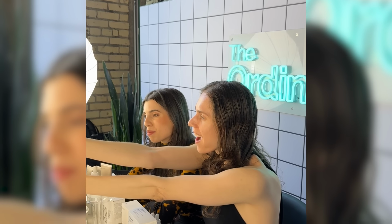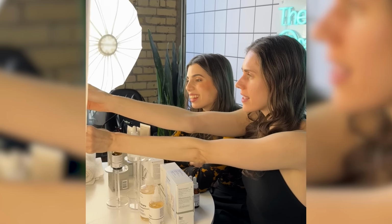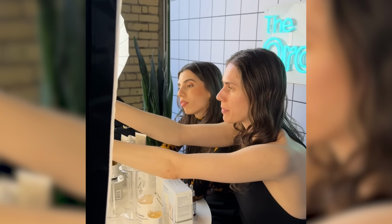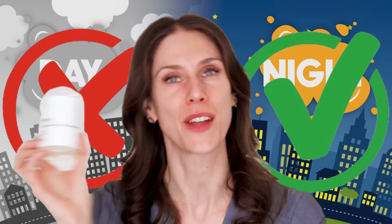I actually did a live stream and I basically doused my entire scalp. I doused my entire head in glycolic acid toning solution. And I loved every second of it. But this is a phenomenal choice from The Ordinary, but you should use it at night, not during the day, because again, it is an acid. So always use it in the evening and then sunscreen responsibly the next day.